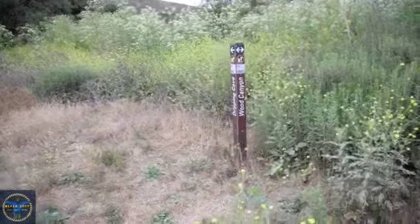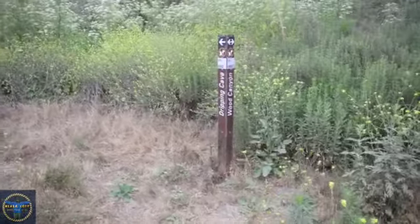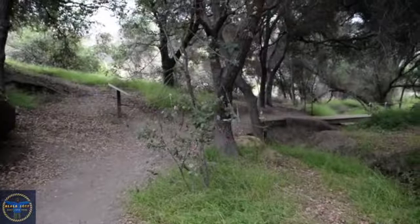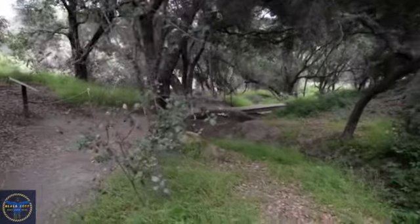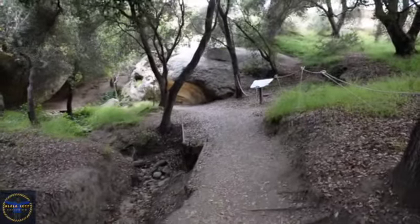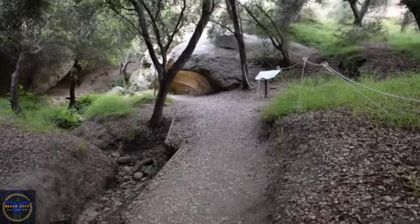And there's the signpost to the dripping cave. They are trying to preserve this trail, so they put these little barriers here trying to keep bicyclists out, preserving it only for people on foot. And there's the dripping cave as we approach it from a distance.